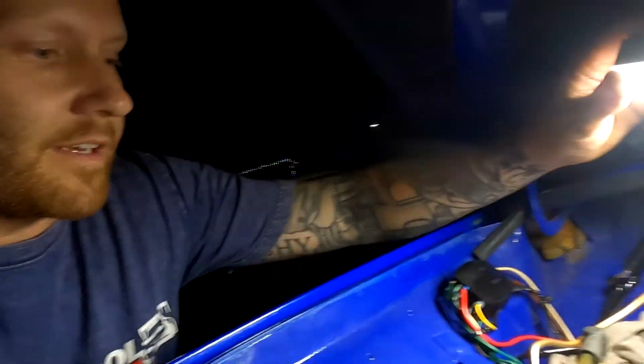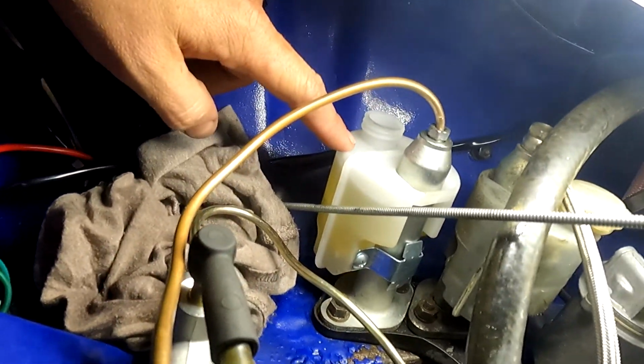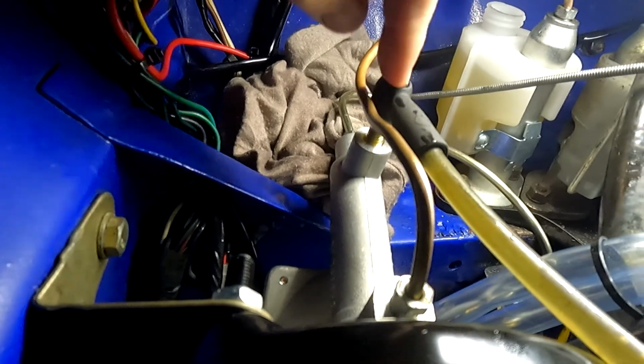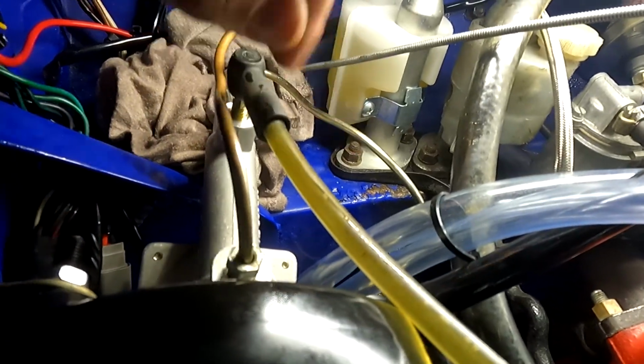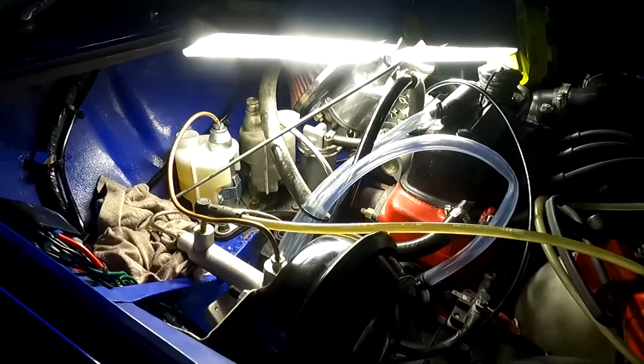Alright, so what I've done is just down here, where the bleed nipple is on top of the brake booster, I've got my brake fluid sucker just connected here. All I did was keep topping up the brake fluid here, getting to pump it through. That way all the air goes all the way through here. When you see a consistent stream of fluid like there is now, we know that it's completely bled. So we're going to start it up and just make sure that the pedal feel is nice and firm, and if we need to continue bleeding the brakes down at each of the wheels. Alright mate, let's start her up, let's have a look.